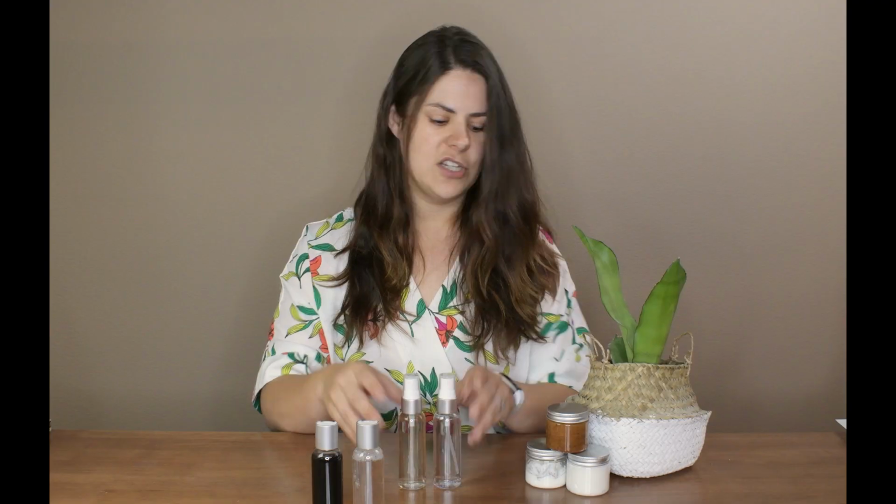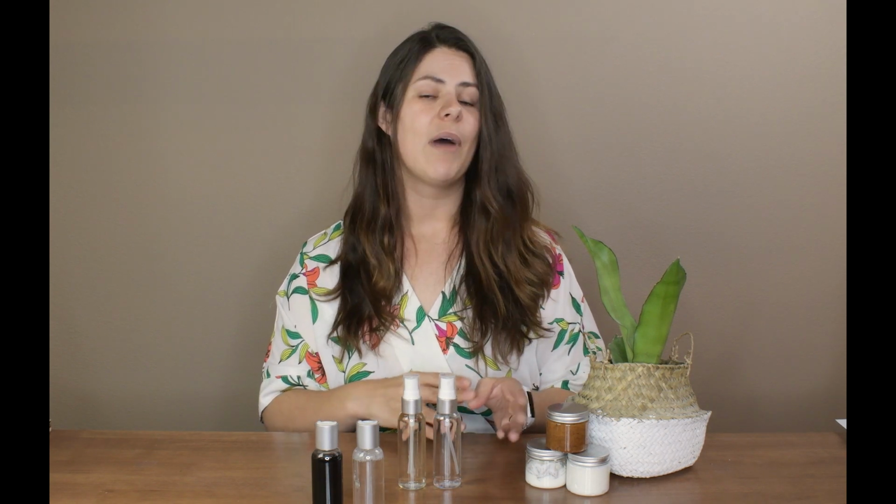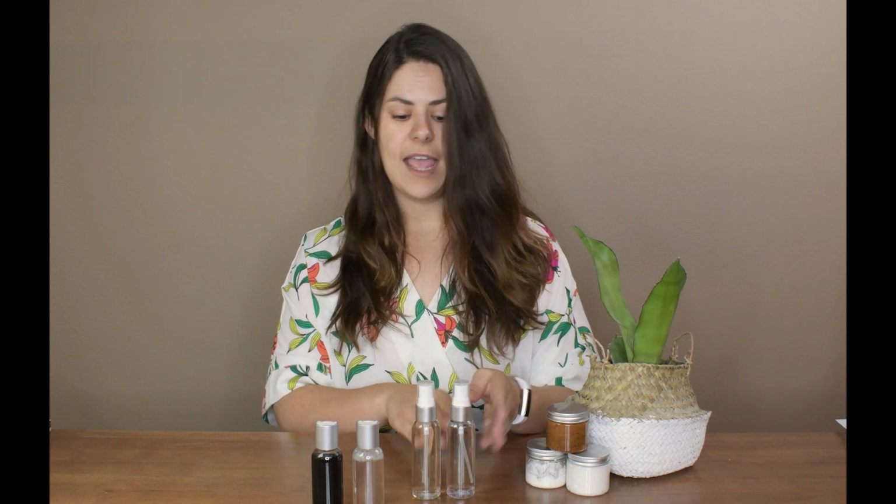So now we move on to some really great products that are not meant for hair, but can be used for hair. These are two of our toners. Right here we have our vitamin C facial toner and our rose water toner. These are just two of my favorite toners. You can use any toner for these applications.